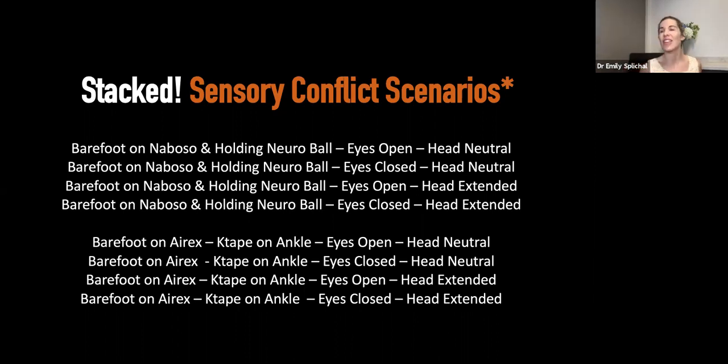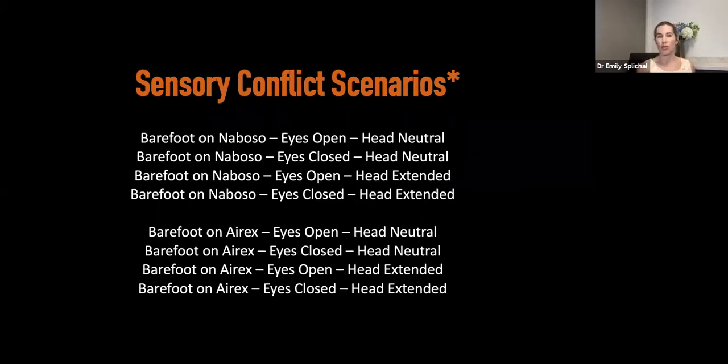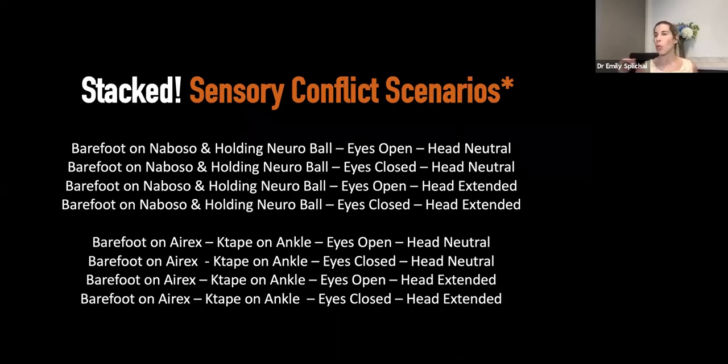So this is just another variation of how you could take this, which was really the research study. They weren't on Naboso, they were just barefoot on a hard surface, but we could take that and just upgrade it one notch to add in these other opportunities to resolve sensory conflict. Okay. And I hope that makes sense. If there's any questions on that, definitely type those in and we'll go over those towards the end.